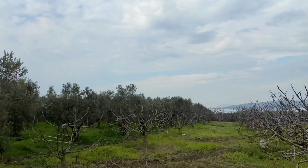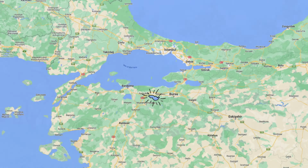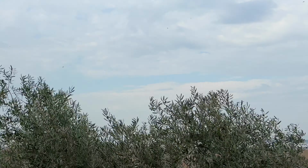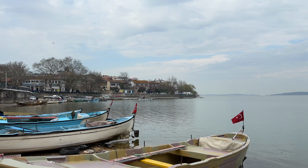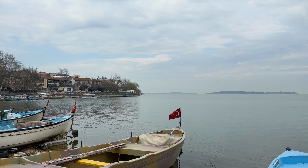On a recent weekend to see some friends in Bursa, we spent a lovely Sunday morning exploring a little bit of Uluabat Lake. This lake is situated in the northwest of Turkey and is located about 25 miles outside the city of Bursa. The lake features a few small islands, one of which is called Gölyazı, and it's where we visited on this day.